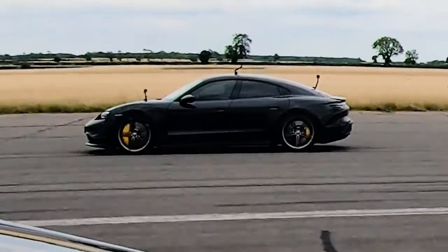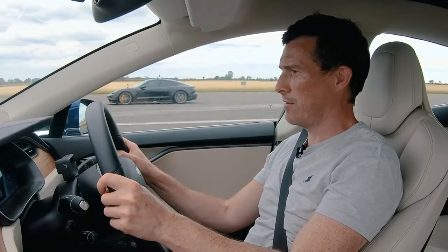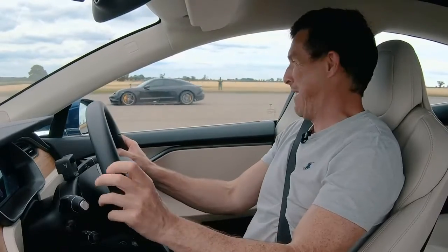Finally then, brake test from 70 miles an hour. When we reach the line, full emergency stop, which will stop in the shortest distance. Here we go. This pedal felt a bit squidgy.